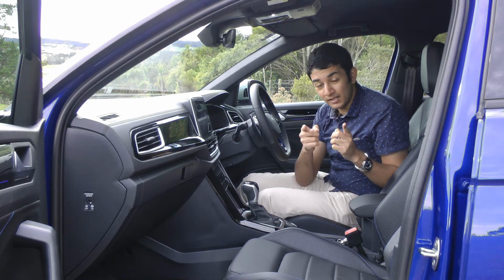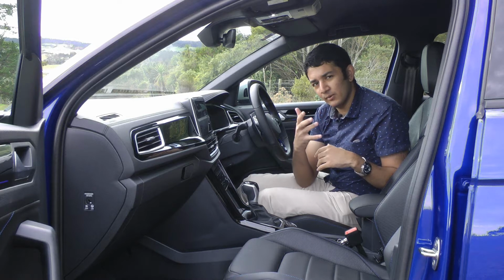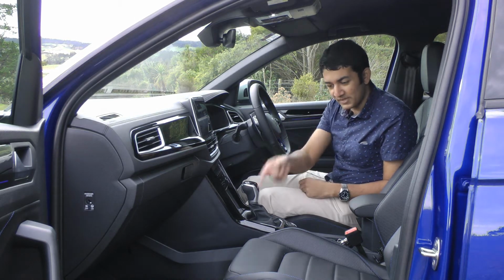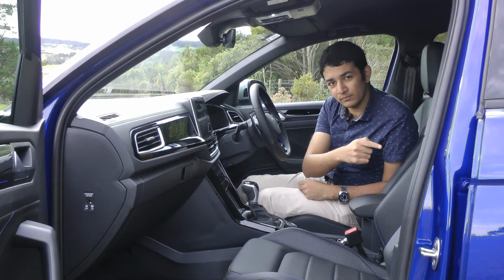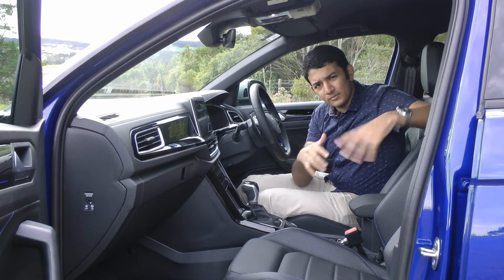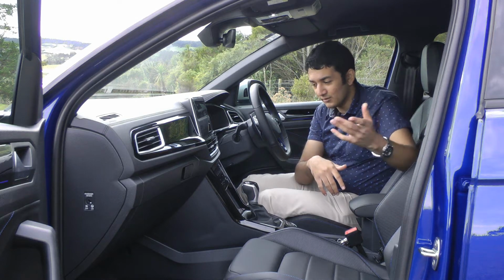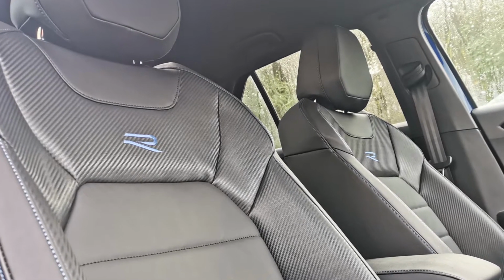Cool stuff. Another cool thing is the amount of blue in here. You've seen the lapis blue on the outside and on the brake calipers. Well, on the inside you've got blue highlights on the door, the stitching is blue, the highlights on the steering wheel are blue, and the floor mats are outlined in blue as well. The seats have blue stitching, a blue R badge, and some sort of fake, or rather copy, carbon fiber inserts. All in all, they are pretty nicely bolstered, and the leather is comfortable too. And not to forget, they are heated as well. So it is a comfortable experience all around.